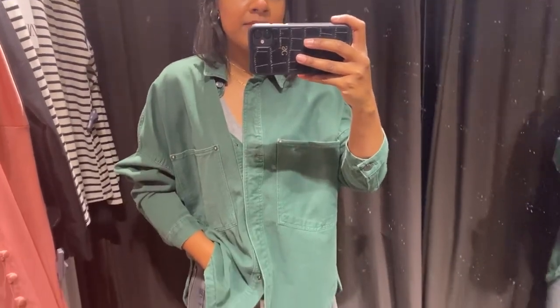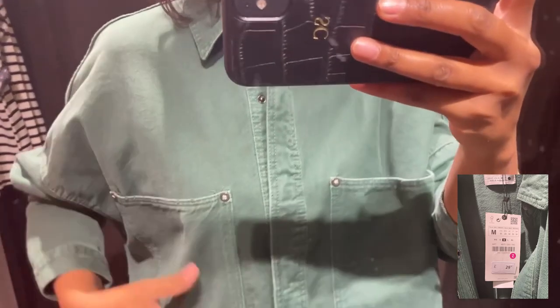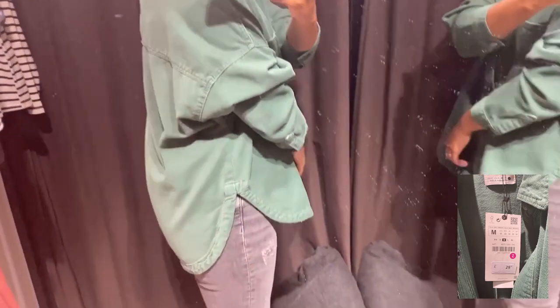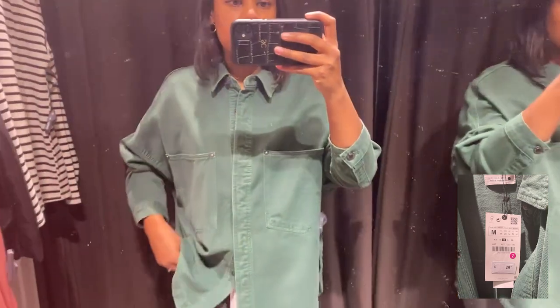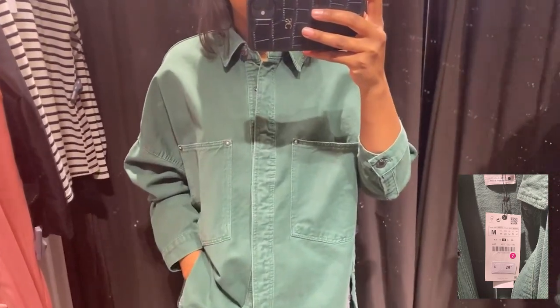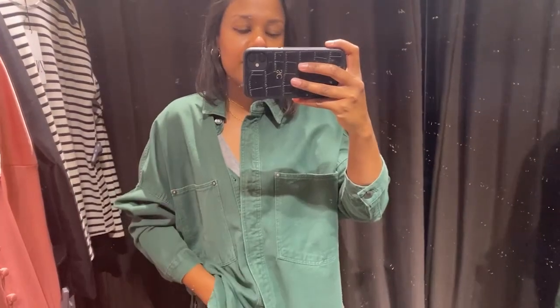So I quite liked this shirt as just a sort of everyday running out to do errands. You could just pop a scarf on it, or you could even layer something underneath. It was a bit thicker than a normal shirt, so you could probably put almost like the stripe long sleeve t-shirt underneath and then pop this on top and then just put your coat on, and that would keep you fairly warm.